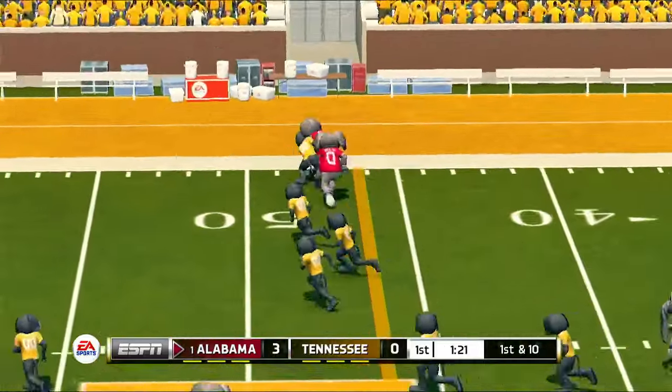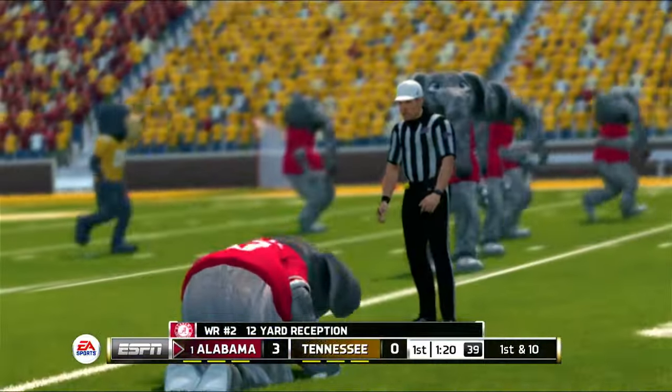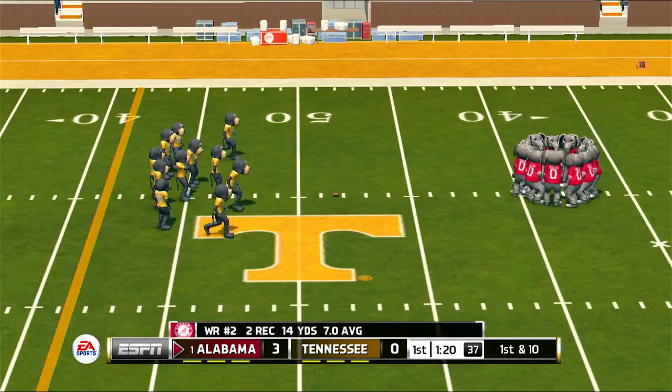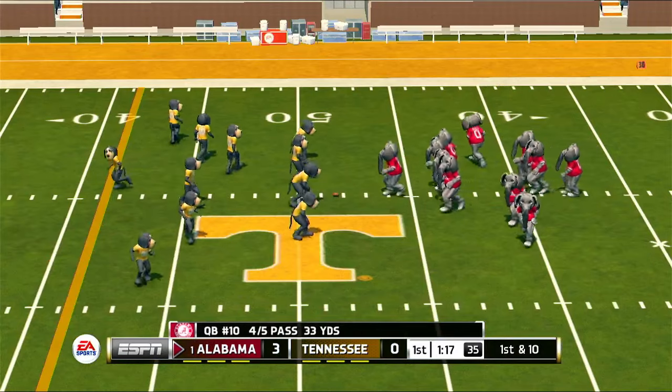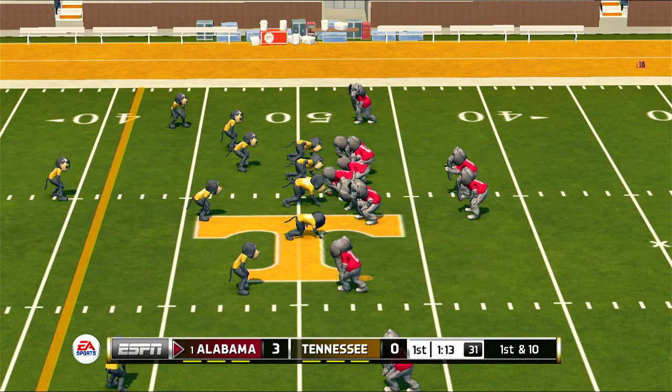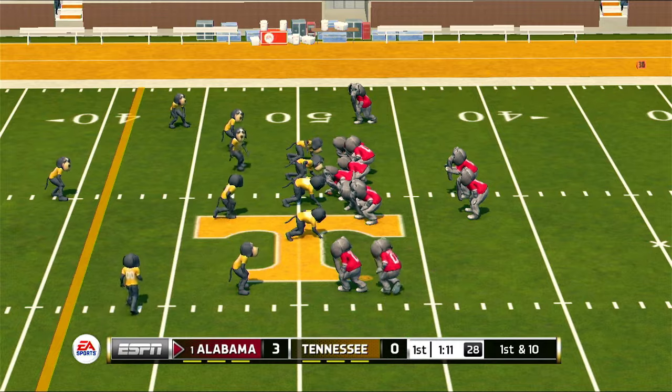Pulls it in, and he's in the open field. And they push him out at the 48. Gain of 12 on the play. First down. They've got tight left, tight left. Four down. Hey, check Mike 45. Red two. Orange three.